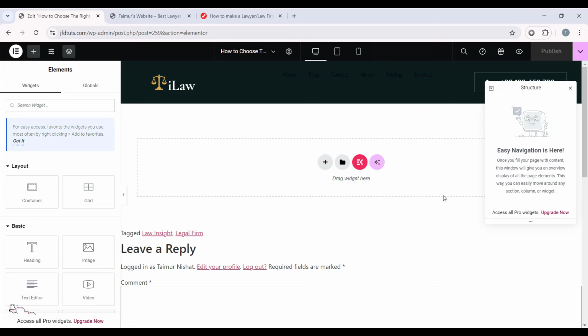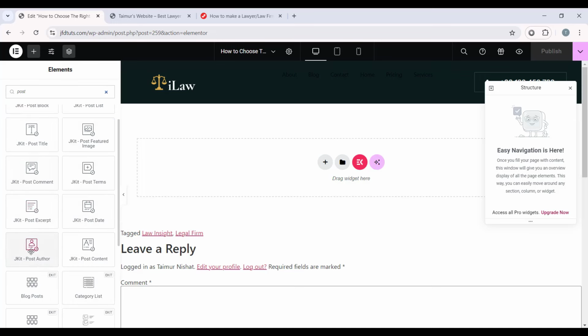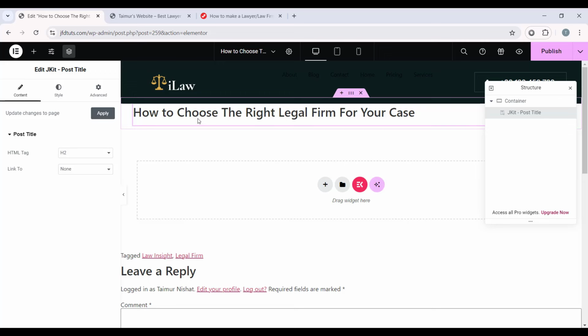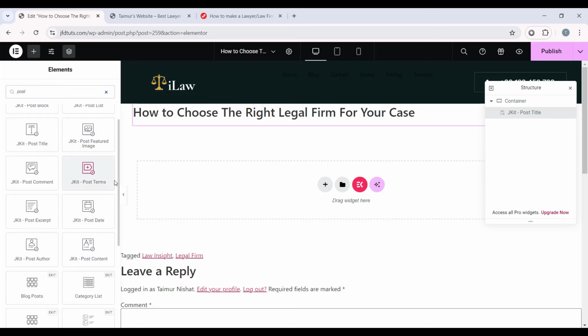And it will open in the Elementor page builder. So currently there is nothing. So for example, from here, I'm gonna search. If I type post here, we can see from the JKit plugin and from other plugins, many post widgets are coming up. Like post blog, post list, title, content, everything. So if I drag this JKit post title here, you can see automatically it's showing the title we have just created from WordPress, right? So with many widgets here, you can build the whole single page for the blog.